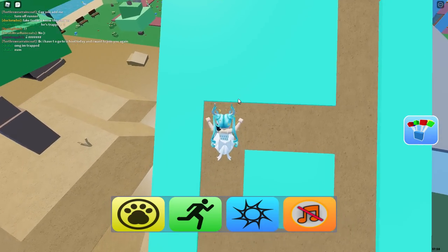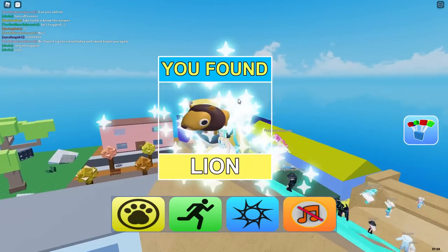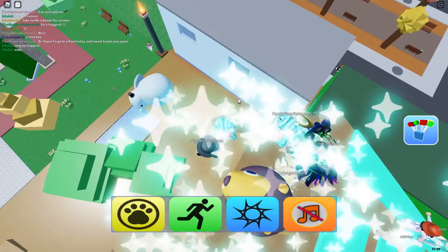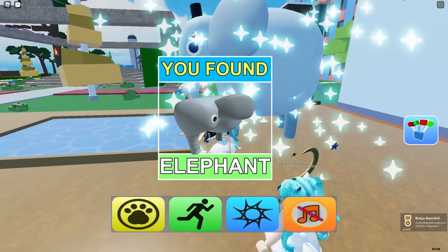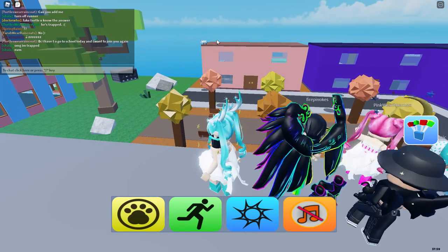I love the obby situation. Like, every animal, pretty much. Yes, the lion. Beautiful, beautiful, majestic creature. Hey, there's the elephant. I found you. And he has a cute little hat. That's adorable. Oh, there's something up there. Like a rat on that side.